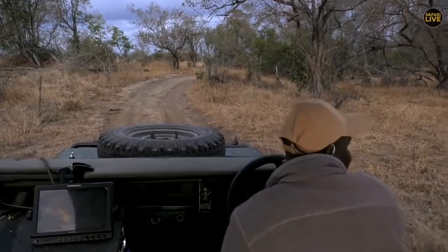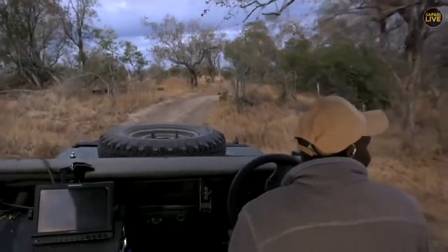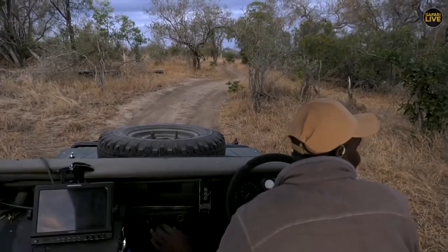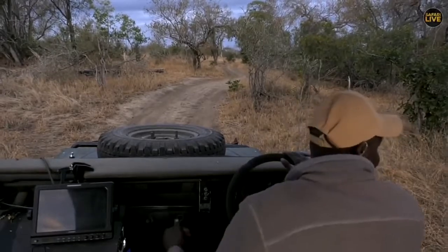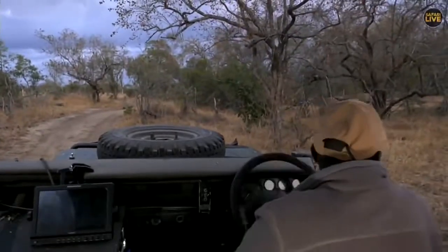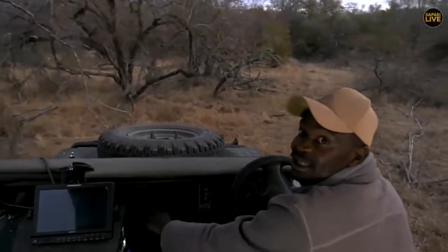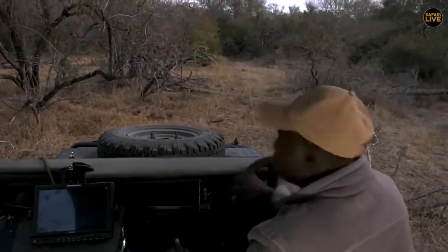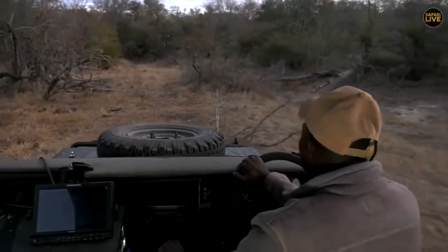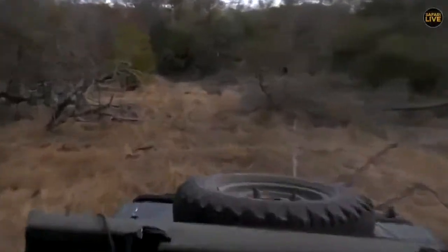Let me just try and check here. No, he was walking very slow, so he might come out somewhere here. Yeah, I can see that there is some movement between these bushes here. Let me just try and check if this movement is a Tingana. Oh yes, there is Tingana. Now he's coming out. I can see him there.